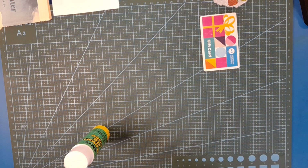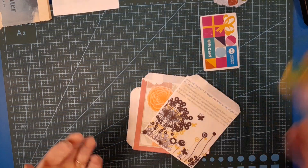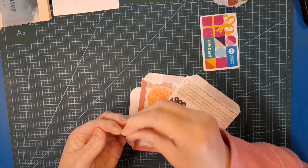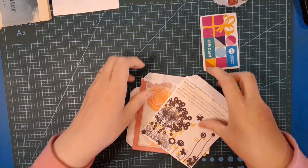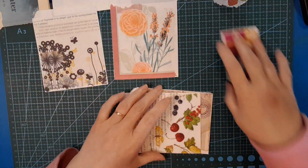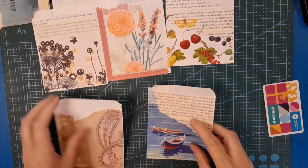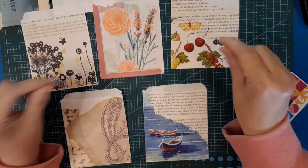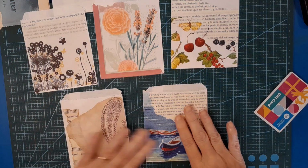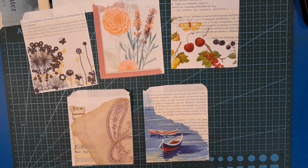How many did we do? We did a few. Don't need the water pen anymore, the water brush. Bits of napkin and glue all over my fingers. It's very annoying. So we've got 2, 3, 4, 5. We did 5 all ready to dress up. Let's see how many. I can still feel these ones are definitely still sticky. These ones aren't. So definitely starting with these first 2 that we did.